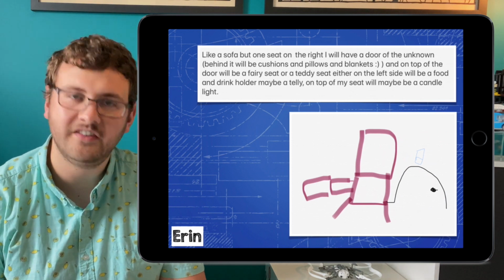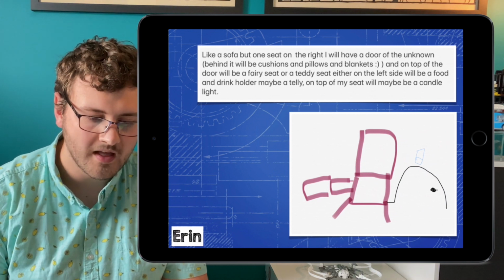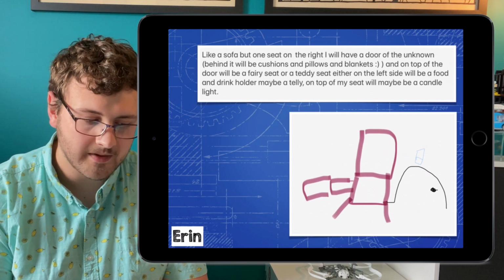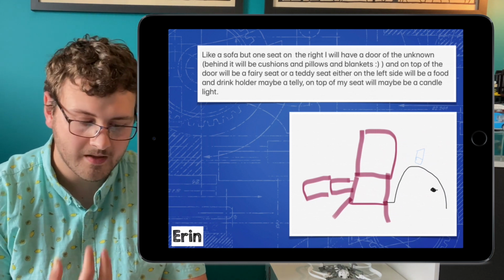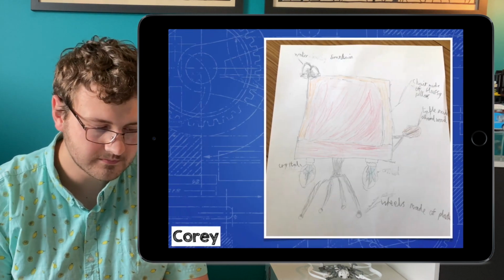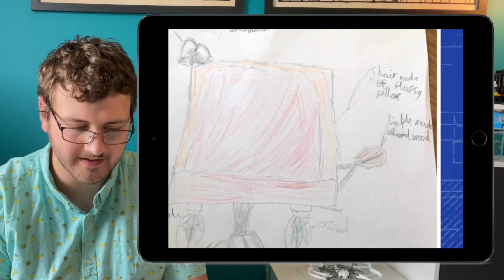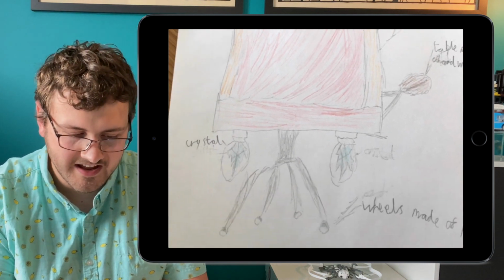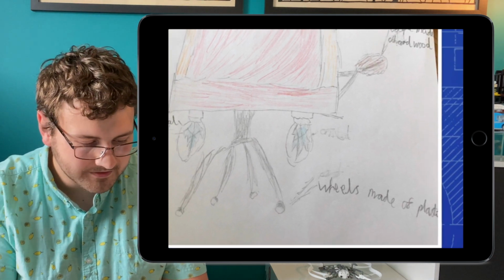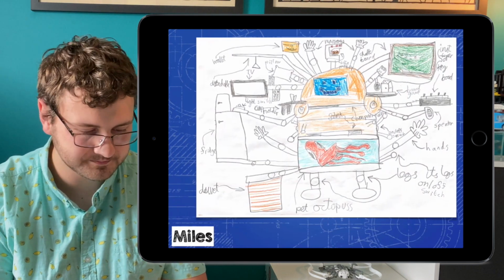Erin here has made a chair, and it's like a sofa, but one seat on the right will have a door, and there'll be a fairy seat or a teddy seat on the other side. There'll be a candle holder, a drink holder, maybe a telly, and I think this is really, really lovely, Erin. Thank you. Okay, Corey here has made a chair with a water fountain in the top when you get thirsty, fluffy pillows, a table on the side. We've got crystal underneath it, and we've got some wheels to help it move around as well. Really like that, very imaginative, Corey.